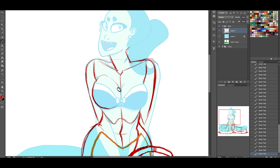So the breasts are drawn really nice. Be pleased with yourself because it's usually something people have a hard time with. Okay.